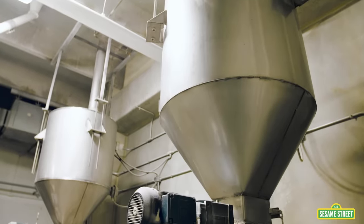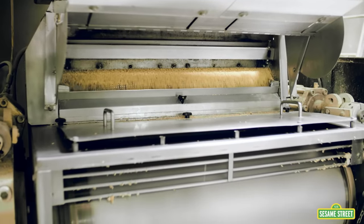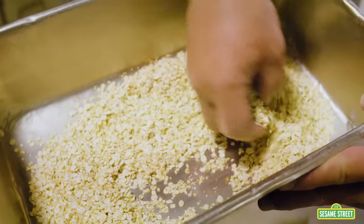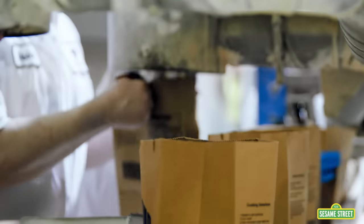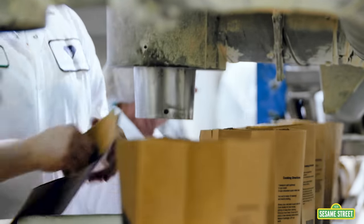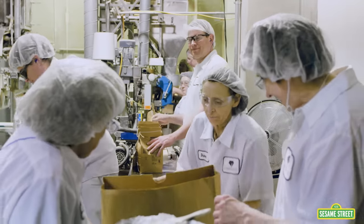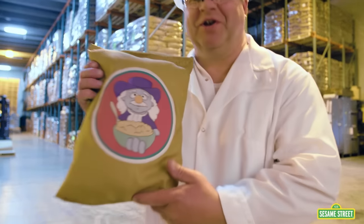First, the oats are steamed, and then they go through rollers to flatten them. Then they're toasted, then put into containers to ship off to grocery stores. Here are your oats. I hope this helps. Good luck.